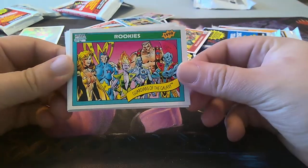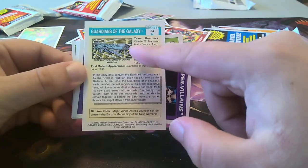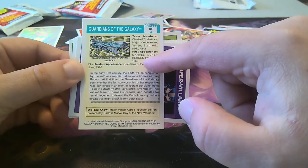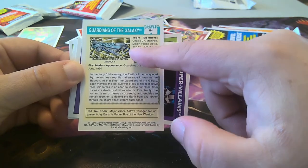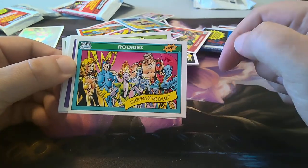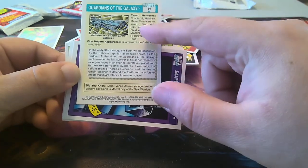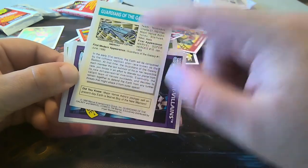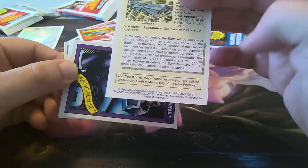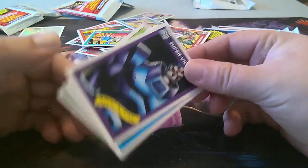Hey, look at that. Guardians of the Galaxy. Though I don't recognize any of these people as Guardians of the Galaxy. Let's see. You have Charlie 27, which I'm not familiar with. Martinex, not familiar with. Major Vance Astro, not familiar with. Yondu. I do remember Yondu. Yondu was a different kind of character. Starhawk. Nikki and Alerta. So I think Guardians of the Galaxy went through a severe change until the movies.